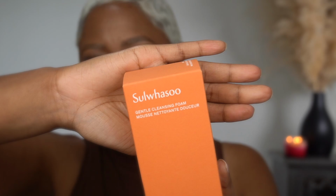And the first one I want to talk about is the, forgive me, I don't know how to really pronounce this. I'll say Sulwhasoo. So this is the brand. I've never tried anything from this brand before. This is the Gentle Cleansing Foam, and I had a sample of this from a previous Sephora order. Used it on my skin the other night, you guys. It's gentle, but it does a deep clean. It brightens. It doesn't dry your skin out. It just felt so lovely on my skin.